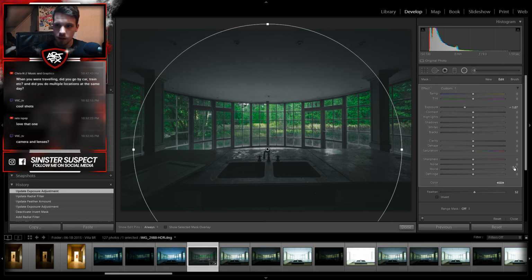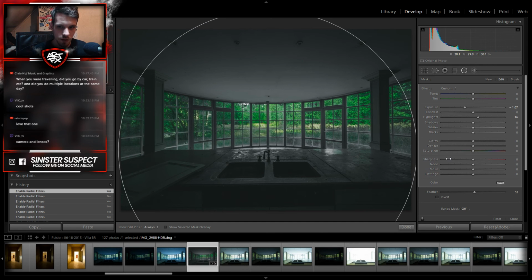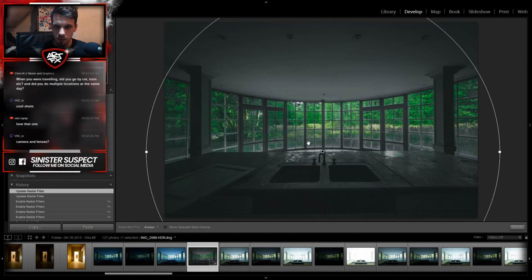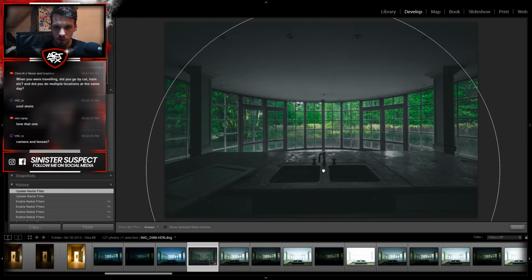I want to try and bring a little bit more light back out of the windows though, because those are also being darkened. We could do that with maybe the highlight slider. Just bring that up a little bit, and it will reveal a bit more of those highlights there. I don't want too much of it though, just a little bit. I think I'm actually going to increase the size of this radial filter a bit. Let me make that a bit bigger and move this down.